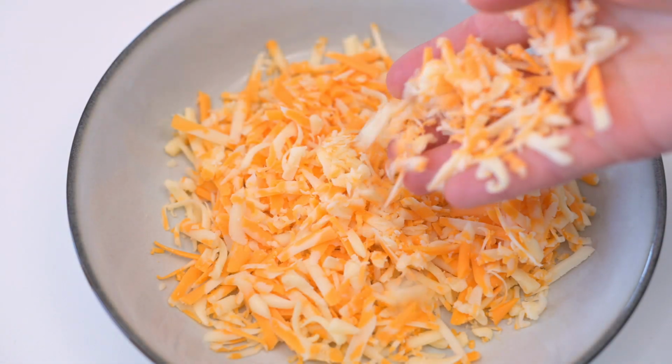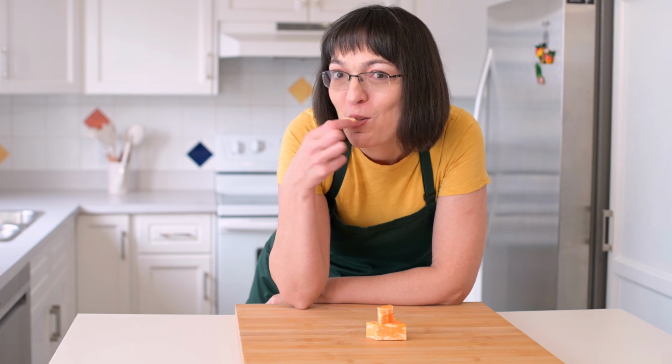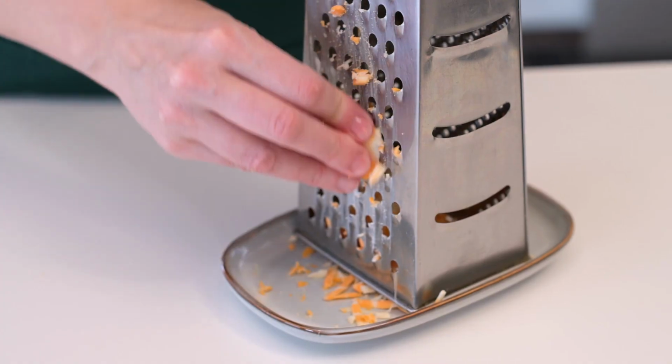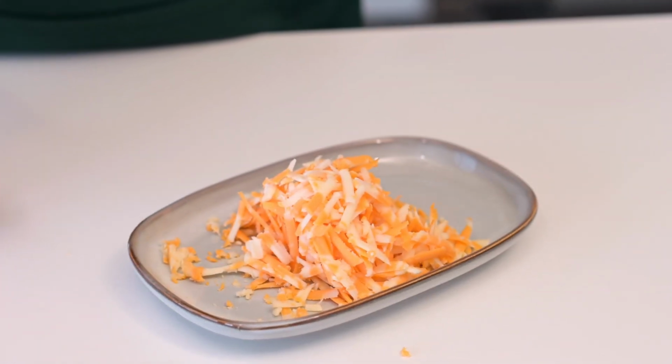The next step is to grate cheese and set it aside. Our family's favorite cheese for omelettes is cheddar cheese, which is flavorful and a bit salty. I'm curious to know what's your favorite cheese you add to omelettes.